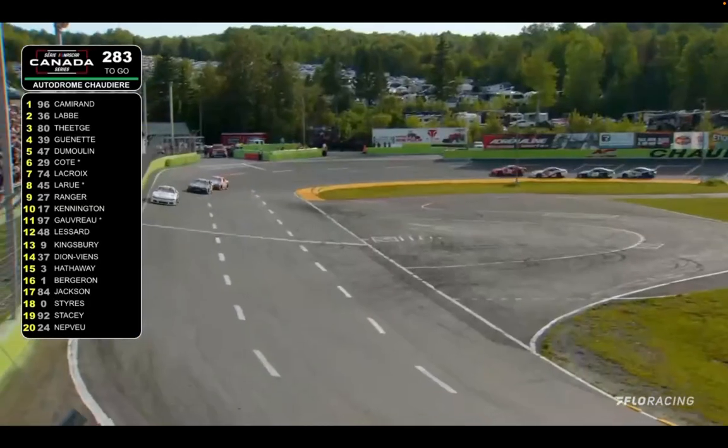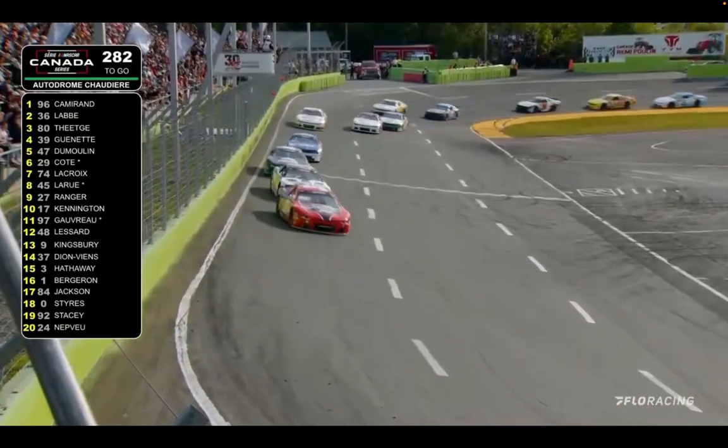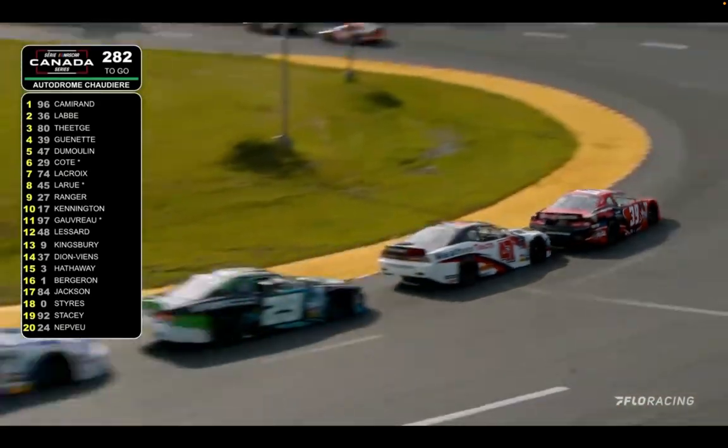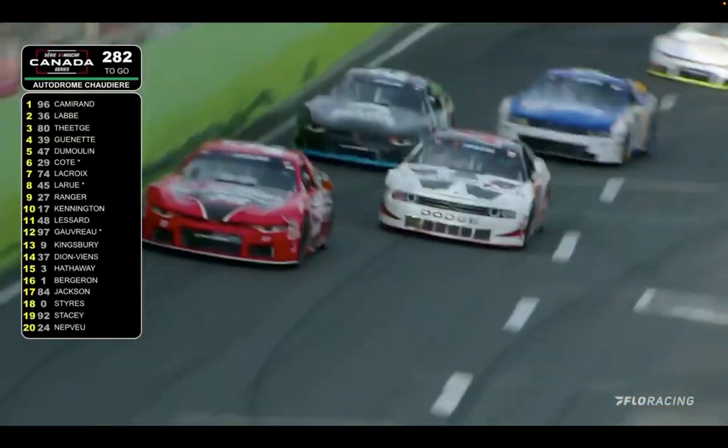LP Dumoulin to the inside of Alex Gannett, tried to put the power down, couldn't. A little bit of contact from Steve Cote in the 29. Kevin Lacroix at the back of that 4-car pack that is 4th through 7th. And again, Dumoulin looks to the inside of the 39 down the backstretch.